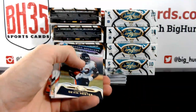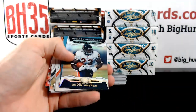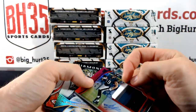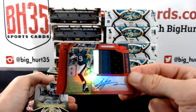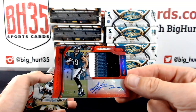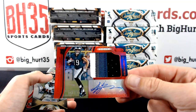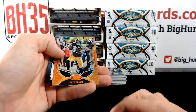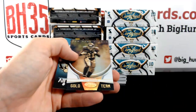Taylor Rapp. Rams, Devin Hester, J.J. Arcega-Whiteside to $199, four-color patch, nice. Eagles, C-Pont, James Conner to $199, Tiki Barber.